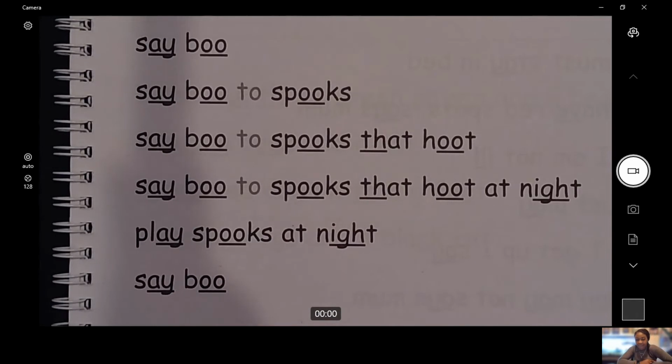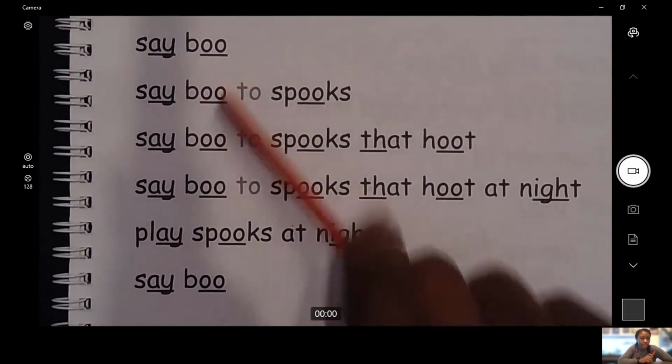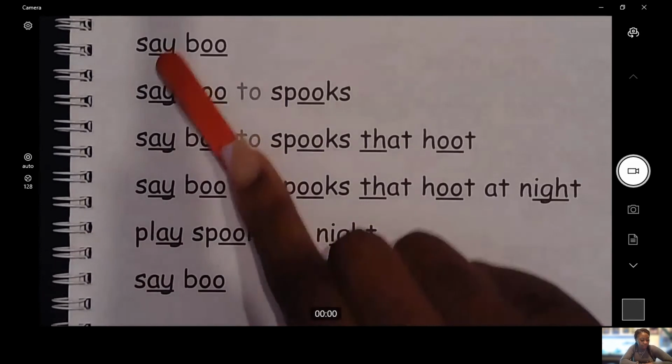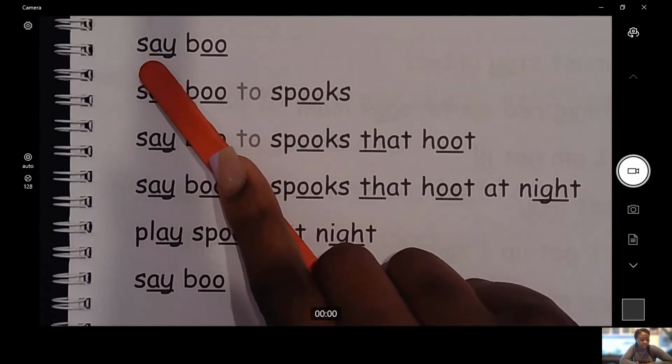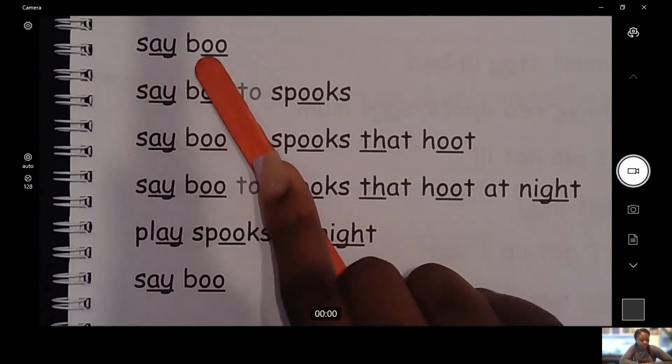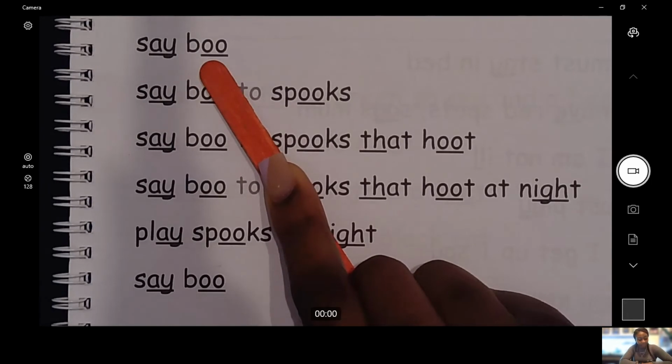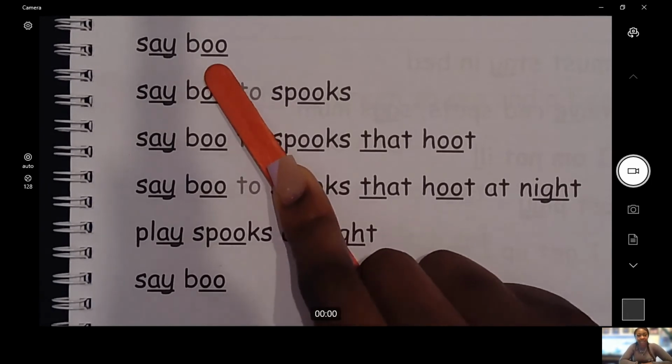That was great. I really want to try and play a game with you. What is going to happen is I'm going to read, and every time I stop, I would like you to say the word that I have stopped on. Just the word that I stop on. For example, if I start with the first line and I say, say, because I've stopped on boo, you then Fred Talk or Fred in your head, then you would say boo, okay?